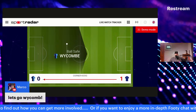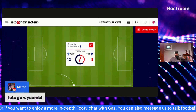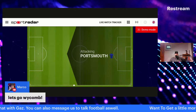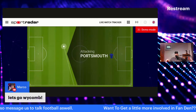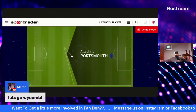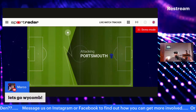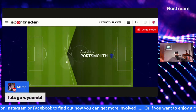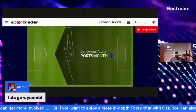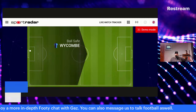Now the ball back with the Portsmouth goalkeeper. Marco saying, let's go, Wycombe. Thank you, Marco. Now Portsmouth playing the ball out wide on the far side. As Wycombe tried a challenge, Portsmouth just managing to retain the possession there as they play it out towards this near side, switching the play. Now Portsmouth coming forward as they edge up towards the halfway line. It's knocked down the field as they try and get in behind there, but no Portsmouth player running onto it as it rolls behind and out of play, and that would be a goal kick to Wycombe.